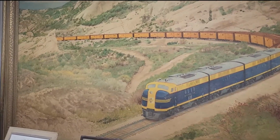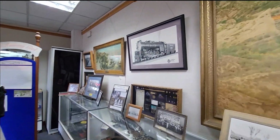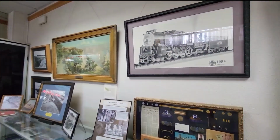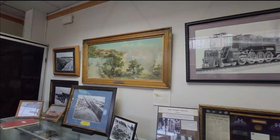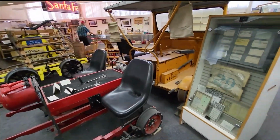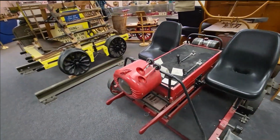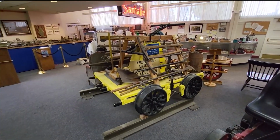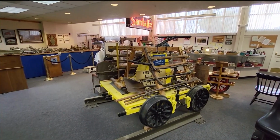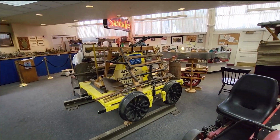Again, I'm not all that conversant with that area. 3751, I think that's the locomotive they restored. Motor car here with a hand pump maintenance away car. That's pretty cool.